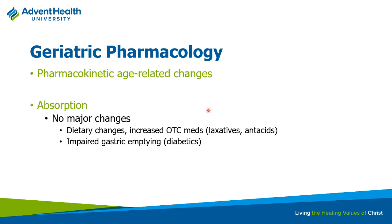You shouldn't really see too many changes in terms of actual absorption of medications for these patients here, but you may find things like impaired gastric emptying in your diabetic patients because they have gastroparesis. You may find that depending on their dietary changes, maybe they're not eating as much fiber anymore, maybe they are having more OTC meds coming in, things like that. It can make some big changes there in terms of their medications.